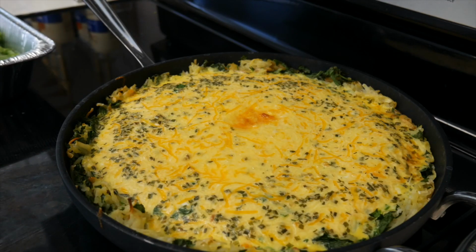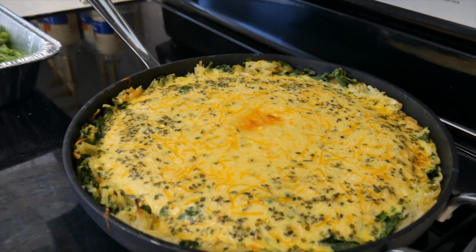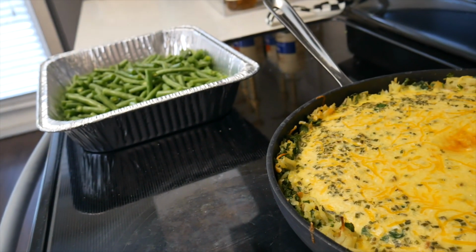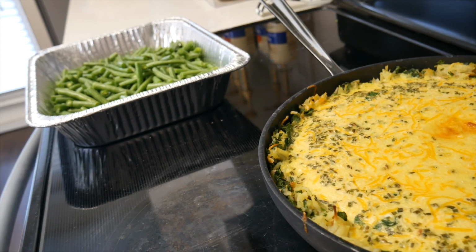The frittata came out of the oven. It is looking so good. I forgot to set a timer, so I hope it's actually good. And I've been working on the green beans. They're all cut. That took me literally forever. Now I'm gonna season them and pop them in the oven.